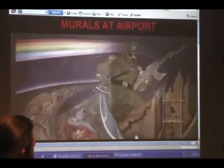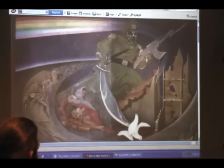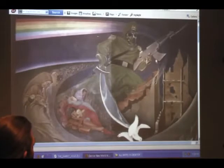Now we're going to get into the murals. Alright, so you go into the airport. Is this the kind of thing you want to see before you get on an airplane? Okay, you got a Russian soldier with an AK-47 stabbing a dove. You've got an exodus of people, a lady carrying a dead baby, children sick and dying. And now keep in mind, these aren't small. These murals are bigger than this screen right here. These murals take up a whole giant wall. They're huge. You can't miss them.